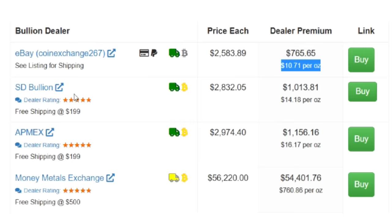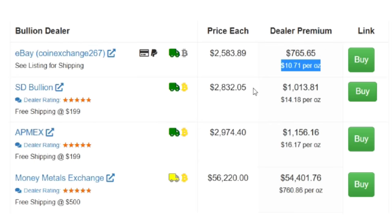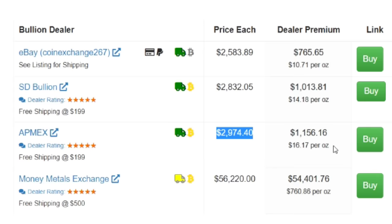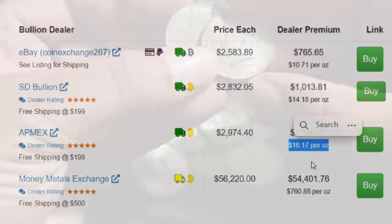Okay, so let's go to SD Bullion. SD Bullion, for their $100 face value bag, they want $14.18 over spot per ounce. Now, I know. APMEX wants a whopping $16.17 over spot per ounce of constitutional silver.